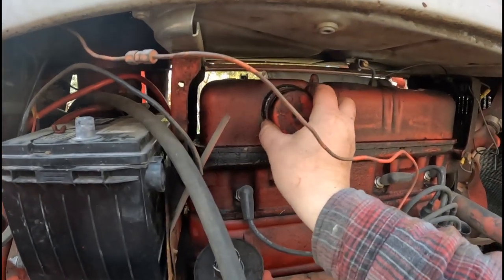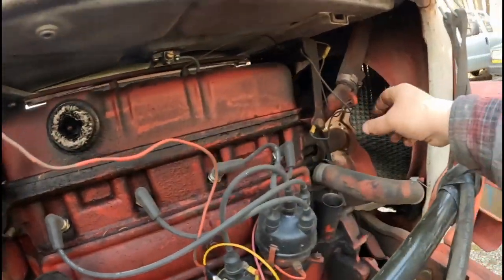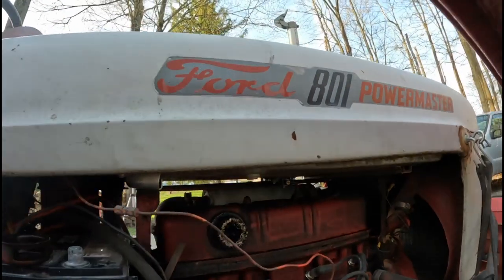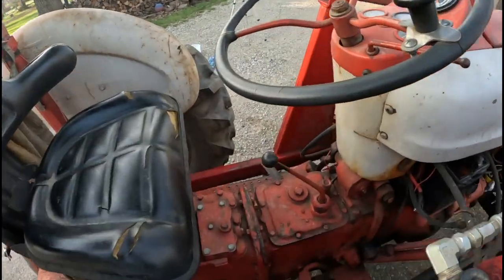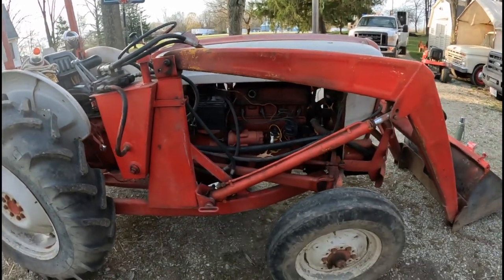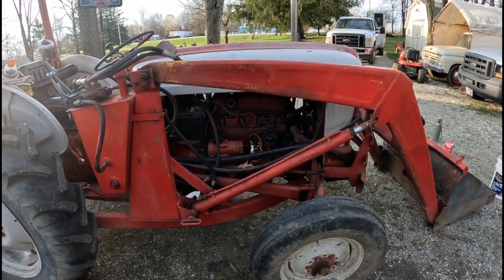By the battery, you clean that material out, which looks pretty good. I've maintained this apparently, minus this ground wire wrapped around the water neck and the battery. There's the 841 Powermaster. It's an 841 because it's a 4-speed. If it was the 5-speed, it would be an 861 and have a live PTO. This does not have a live PTO. When I get all the fluids and oils topped off, we'll make some videos of starting it up and all that good times.